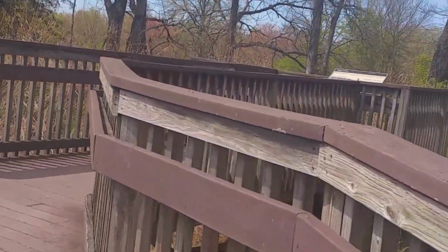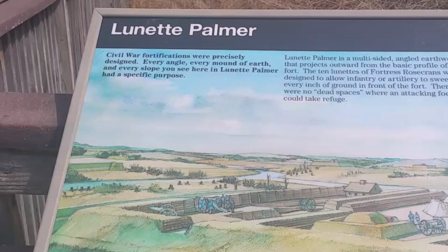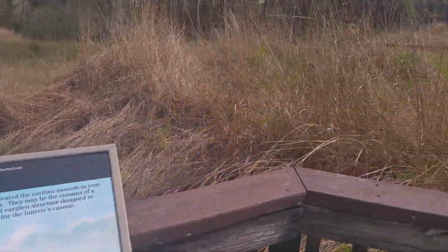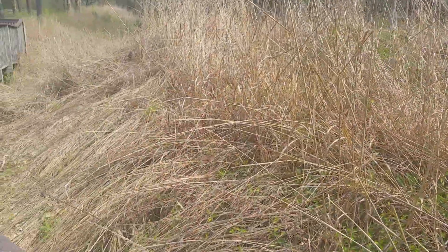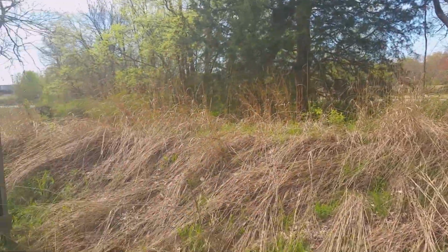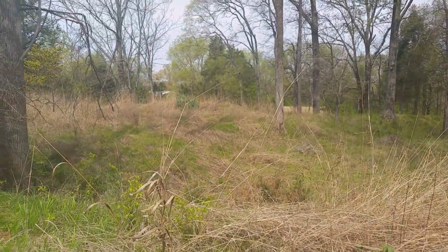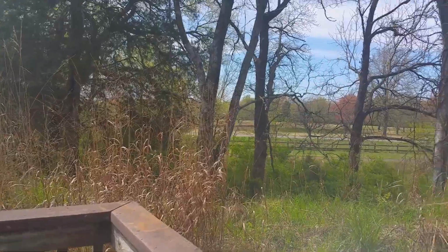Very good. Very short little course. Even shorter than I expected. Maybe it was a mile round trip. It's Lieutenant Palmer. So this is a little fortress here. It may be very hard to tell, with the mounds of the earth, all that good stuff. Little mounds. Actually, the more you stop and look at it, the more you start to see it when you're here. Like, okay, I can see that. Over there is a golf course.